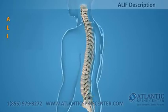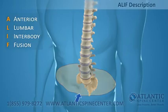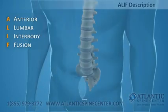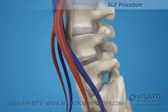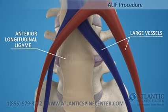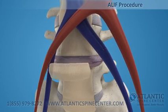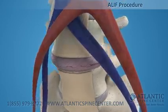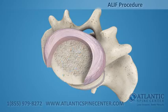The ALIF is defined as anterior lumbar interbody fusion. This approach requires a 4 to 6 inch incision in the abdomen to access 1 or 2 levels. The surgeon works around the large vessels to access the anterior longitudinal ligament. The ligament must be removed to access the disc. The surgeon can then remove the diseased disc nucleus to prepare the vertebral bodies for fusion.